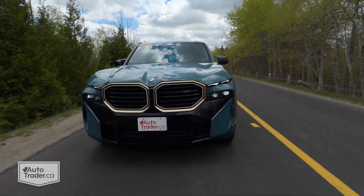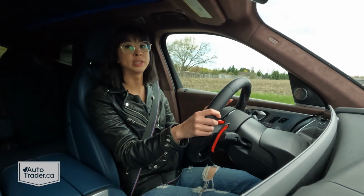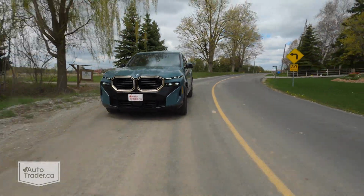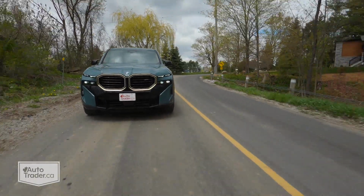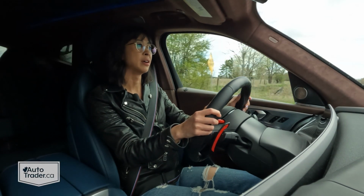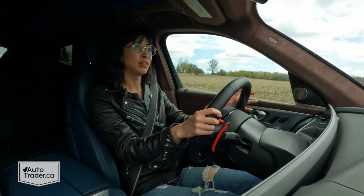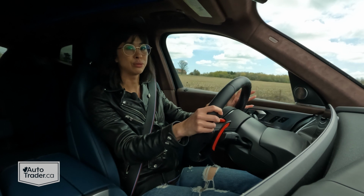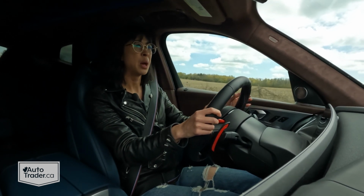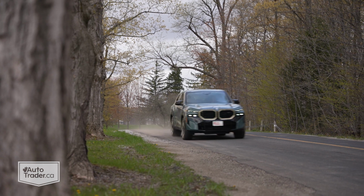Some other features it has to help out are active dampers and active roll stabilization. What that does is help keep the SUV very flat when you're cornering, which means there's not a lot of body roll, which is perfect because it is an M car. The downside is that it still feels like a lot of car to be pushing through those corners. Like I said, it is very capable of doing those corners, but I wouldn't call it fun. And I feel like I really want an M car to be fun.